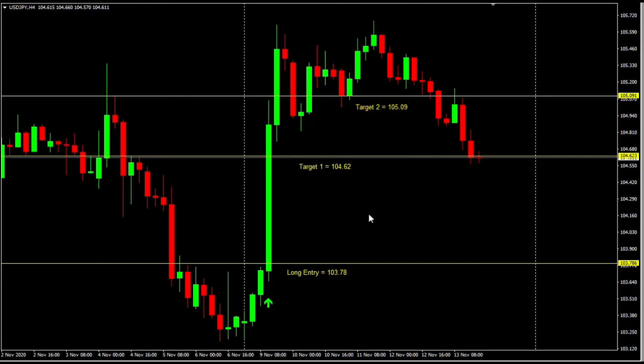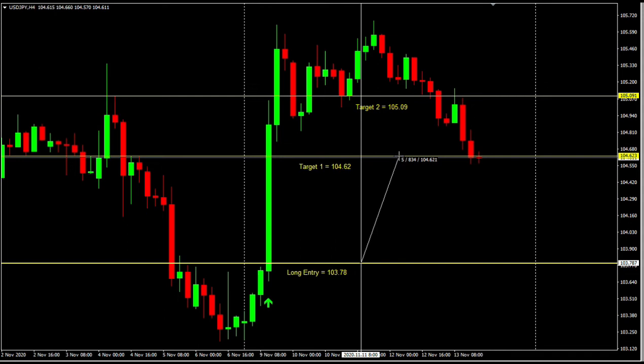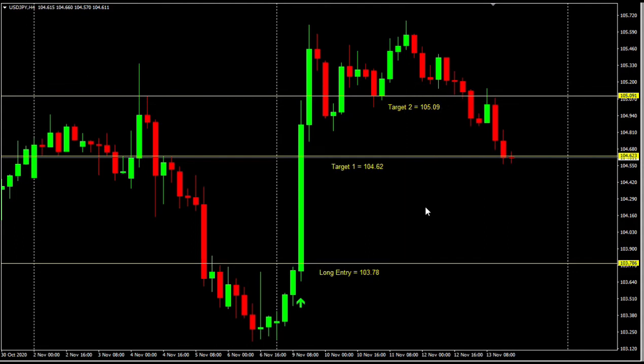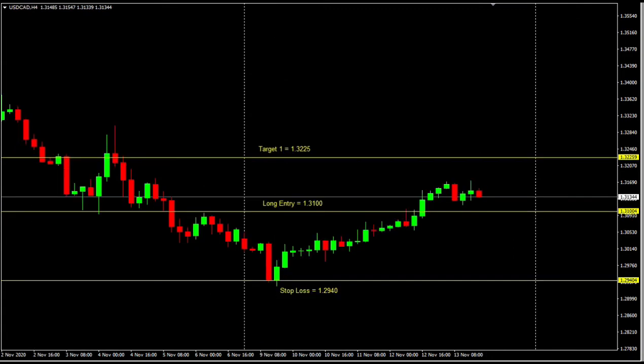Next, I recommended to buy the USD JPY pair at 103.78. So it triggered our entry, and our first target was at 104.62. So we got our first target, and then we got our second target also at 105.0709. So our first target gave us a profit of about 83 pips, and the second target gave us a profit of about 130 pips.